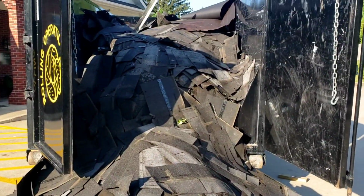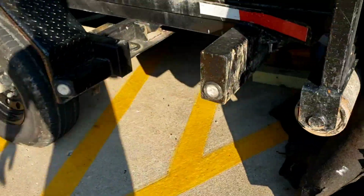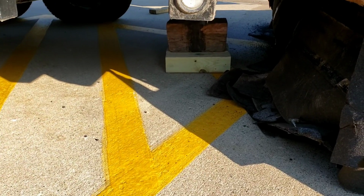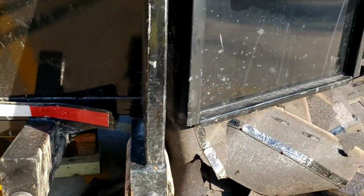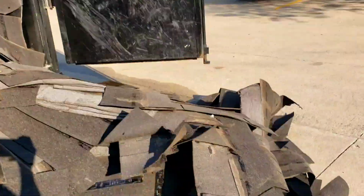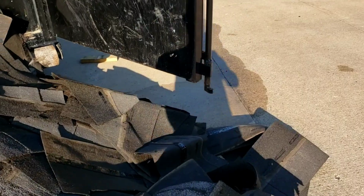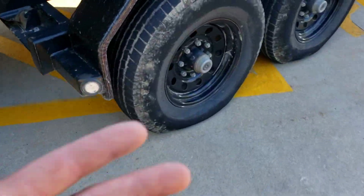This is the worst dumpster day I've had yet. Put a block of wood under here to start jacking it up so I could change the tire. All the weight shifted in the back of the dumpster, broke the door open. It actually snapped the latch at the top. So now, even once I get these in here, I don't think I'm gonna be able to close it, and I still have a flat tire. So I have some serious things to figure out today.